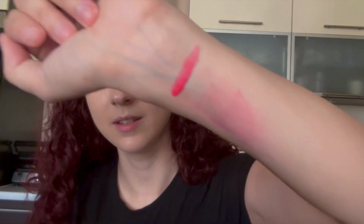Ooh, that's nice also. Oh yeah, this is exactly what I wanted, kind of Barbie pink. I feel like that's what it is. You see, it's really nice. The color is called Bubblegum. So yeah, it's gonna be like Barbie. This is probably not long wear because I don't know if a gloss can be long wear. I'm pretty sure this is the one I will be wearing today. But we'll see. I got this for free.